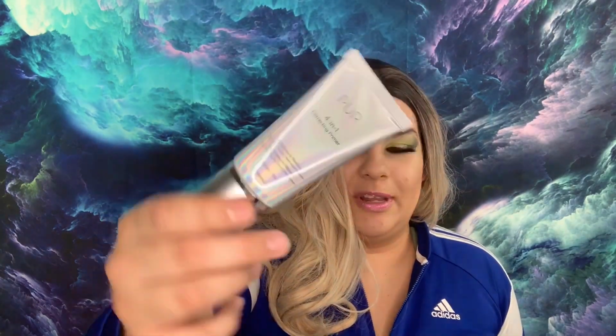Here is the Derma E that they're talking about. The Radiance Brightening Night Cream. Licorice extract with vitamin B3. Cool. Pure 4-in-1 correcting primer. I do like Pure products, so that makes me very happy. Cute little tube. Sort of like a holographic, but not brightening in your face. It's kind of a subtle sheen.